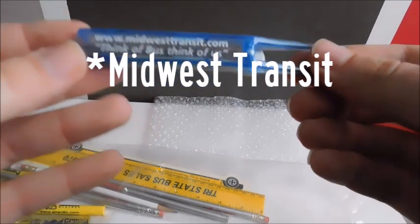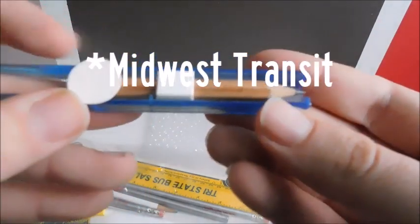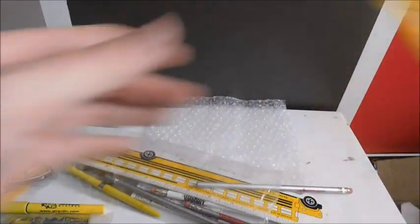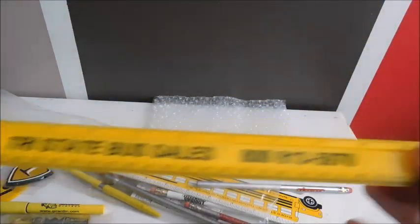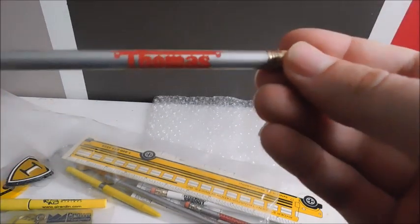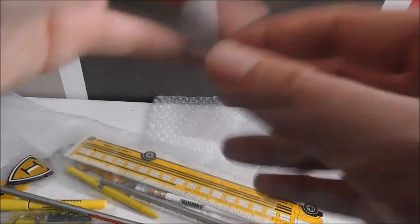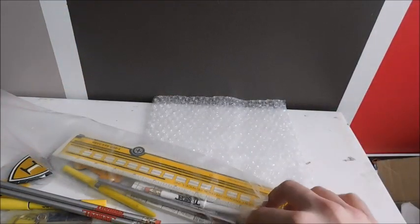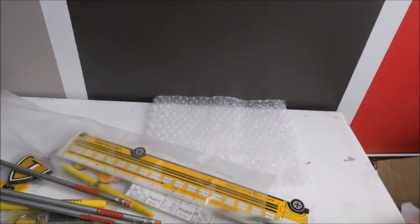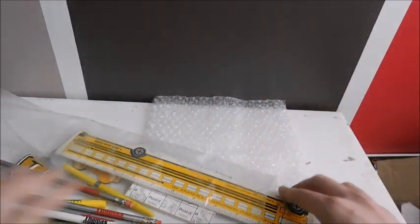Let's see, what's this? Got a Midbus Transit. Think of bus, think of us. This is like a little pencil. Let's see, what else? Got another Tri-State Bus Sales ruler. Got a pencil here. It's Thomas. You can see, not sharpened. Got another Thomas pencil. Another Thomas pencil. What else? This is yet another Thomas pencil.